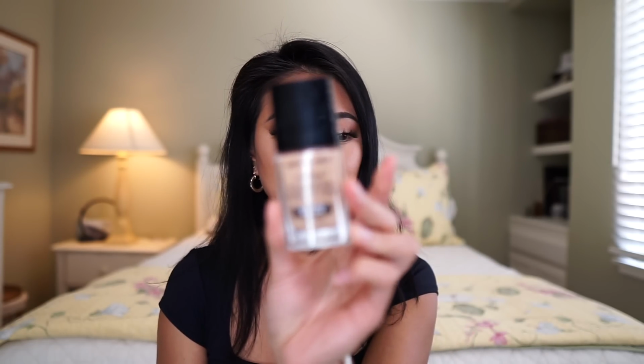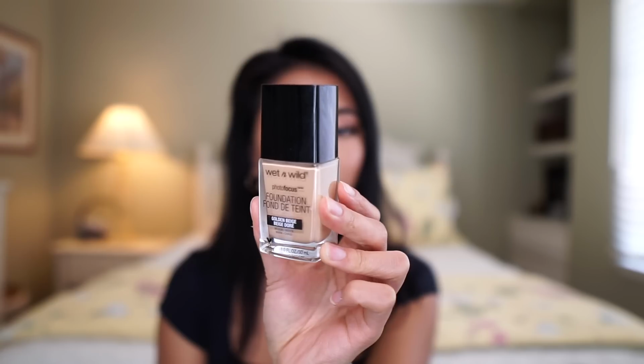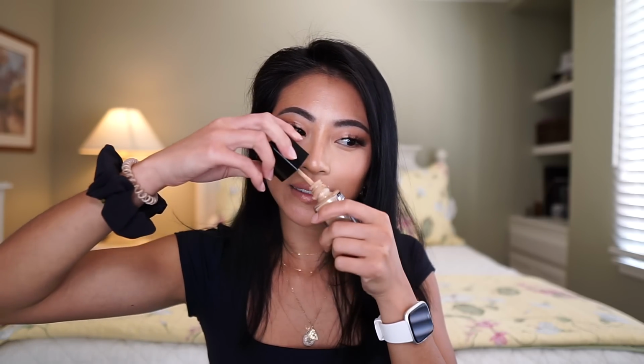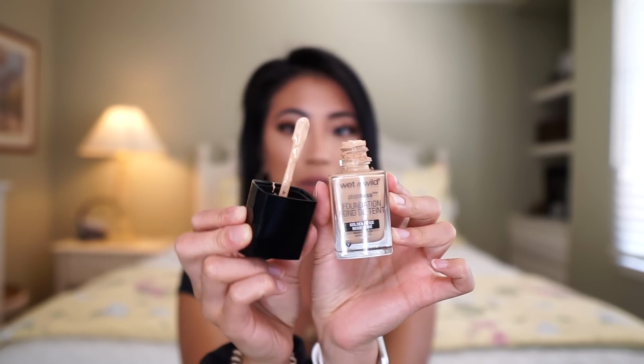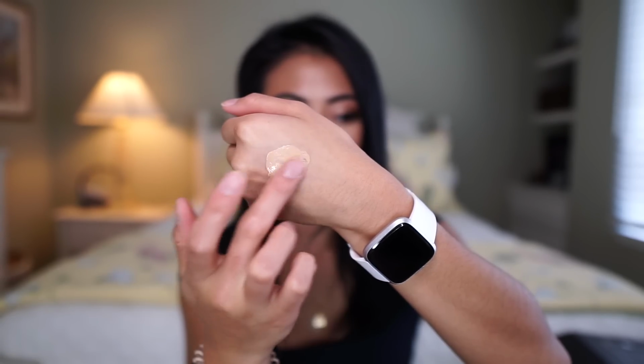Next up, this one is also a foundation that I have loved for a really long time. This is the Wet n Wild Photo Focus Foundation. I actually haven't used this in a long time, but every time I pick it up and use it, I remember why I love it so much. It kind of smells like paint. Oh yeah, it smells like straight up paint, but the applicator is just like this little paddle, if you will, so you kind of just swipe it on your face.